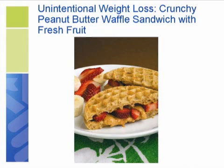Now, many patients experience unintentional weight loss, and if that's the case, they really want to be sure they're eating calorically dense foods that provide a lot of calories and also a lot of nutrients too. And this crunchy peanut butter waffle sandwich with fresh fruit fits that bill, and it also tastes really good. All of the recipes in this chapter are a lot like that. They're really packed with calories and lots of nutrients.